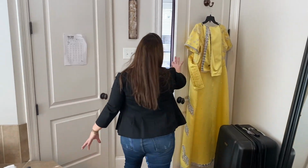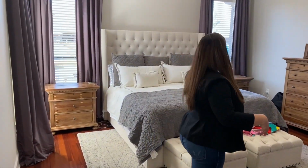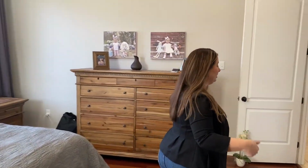What else, Meg? What do you think? So, about the other rooms, the kids' rooms? Oh, yes. Come see my daughter's playroom in her bedroom, right? So, come on this way.